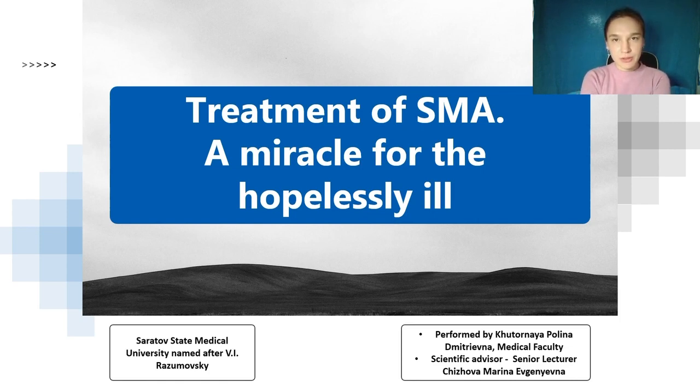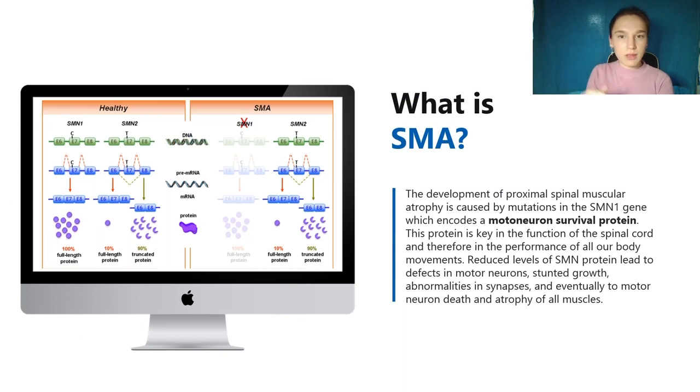I'm a fourth year student of medical faculty, and the topic of my research today is treatment of SMA, a miracle for the hopelessly ill. First of all, I would like to clarify what SMA is. It stands for spinal muscular atrophy.